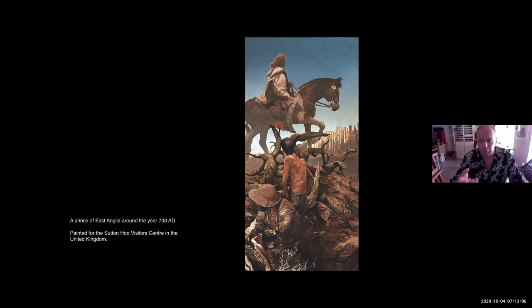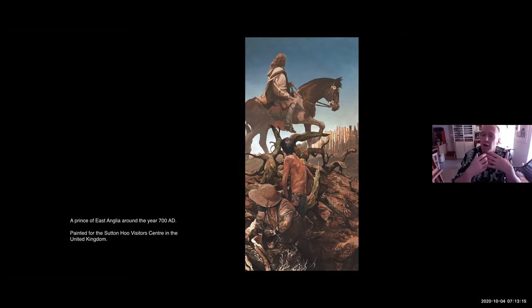So what I have to do in a case like that is to give it context. So in this case, it's literally the white prince on the horse, the shining white prince, passing the lowly farmers, to give some kind of contrast, to make you understand why in the 7th century that amount of gold was so important, or seen as such a rich haul.